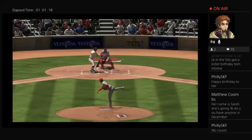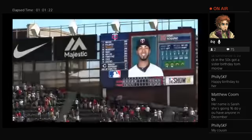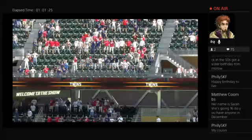Yeah, he had the right idea, trying to bust him inside. But that pitch caught too much of the plate, and he took it deep for a 2-run homer. That was a nice swing of the bat.